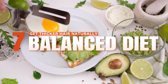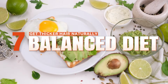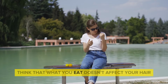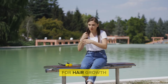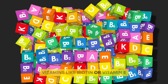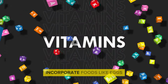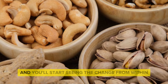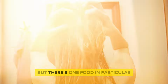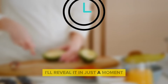Number 7. Balanced diet. Feed your hair from the inside. Think that what you eat doesn't affect your hair? Many people underestimate the power of nutrition for hair growth. Vitamins like biotin, vitamin E, and minerals such as zinc are critical for promoting thicker hair. Incorporate foods like eggs, spinach, and nuts into your diet, and you'll start seeing the change from within. But there's one food in particular that works wonders for hair thickness. Any guesses? I'll reveal it in just a moment.